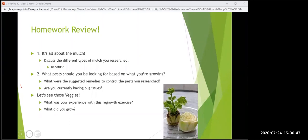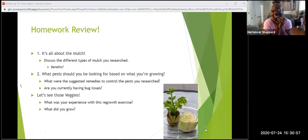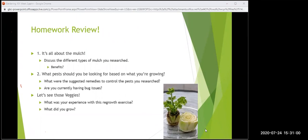Oh, that is awesome. That is one of my favorite things to start are the avocados. And even though people tell me all the time it won't become true to seed and it'll be 20 years before I can get it, if anything that I can regrow, I'm like, let's just try it. So thank you for sharing that.